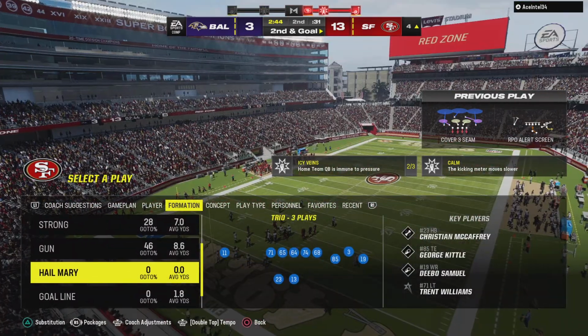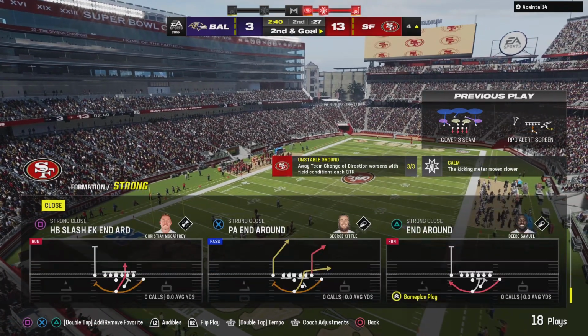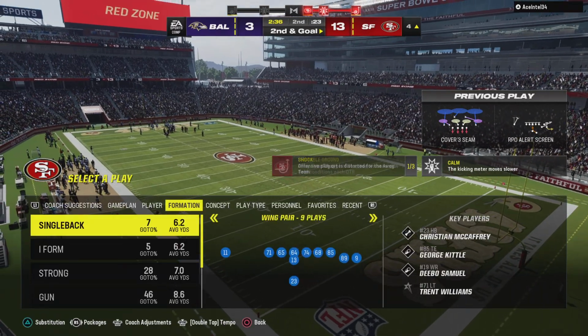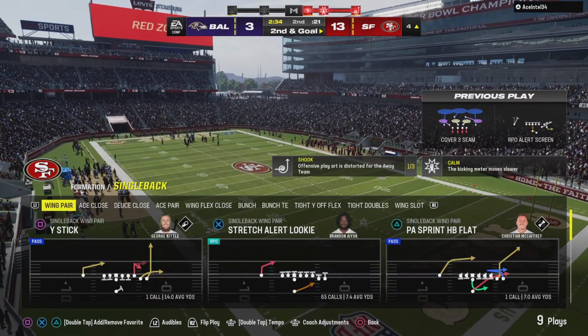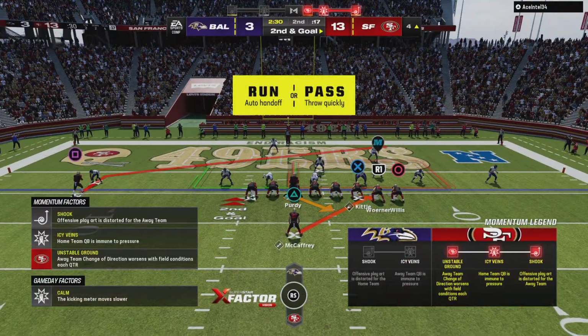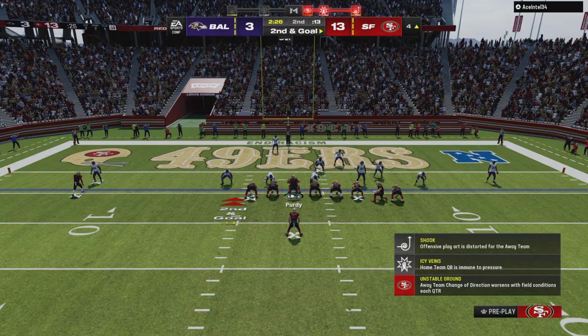They've had their share of struggles in this first half. They just cannot afford to give up another touchdown here. Two of their 3 red zone trips so far they've come up empty on. They'll look to reverse that trend on 2nd and goal.